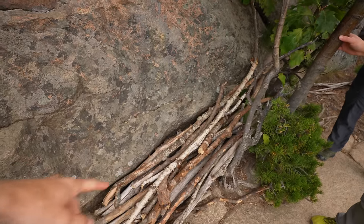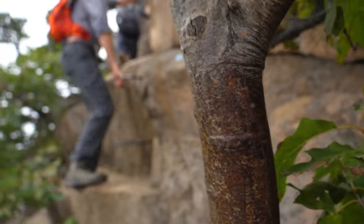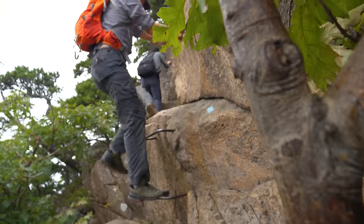There's a bunch of sticks down here. Is this walking sticks? Oh, whoa. People abandoning their walking sticks. Wow, this is a straight vertical, man. Yep.